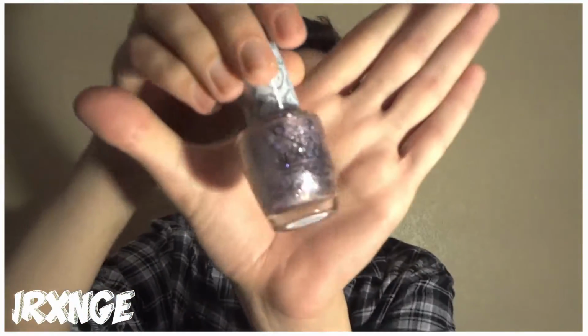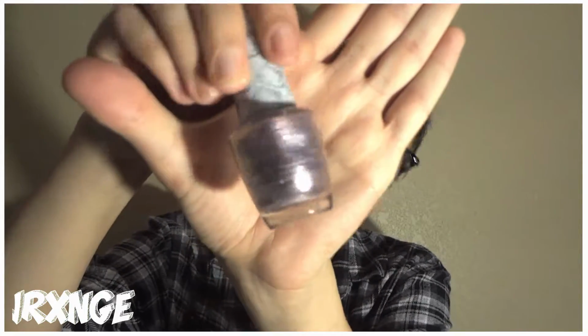This is Charmy and Sugar. This is so amazing, as you can see in the bottle. I put this over a holo, and it was amazing. I loved it. It was just so orgasmic. Yes, I just said that. I hate myself. I love it.